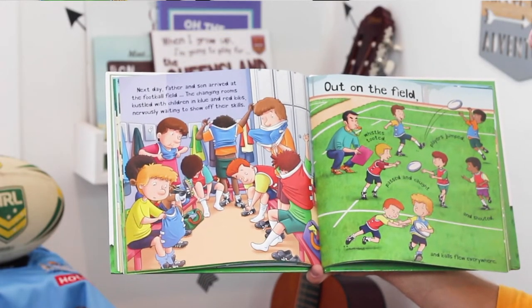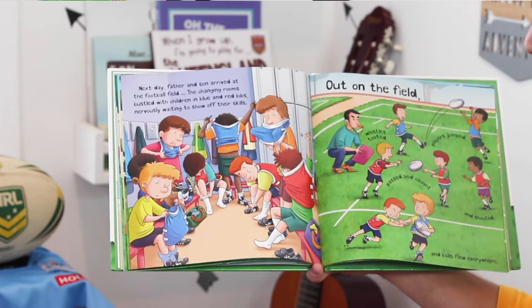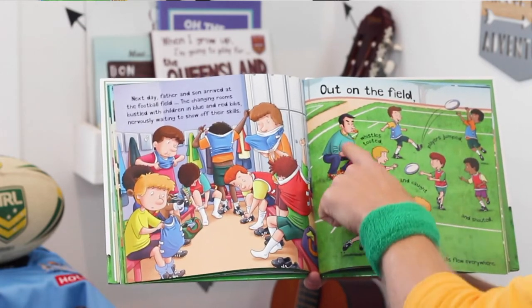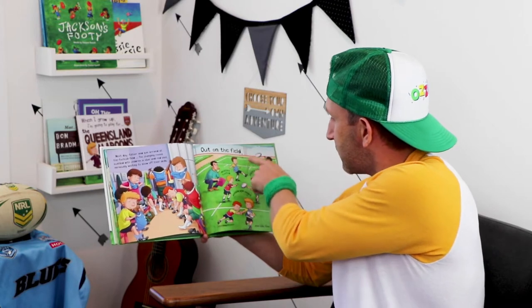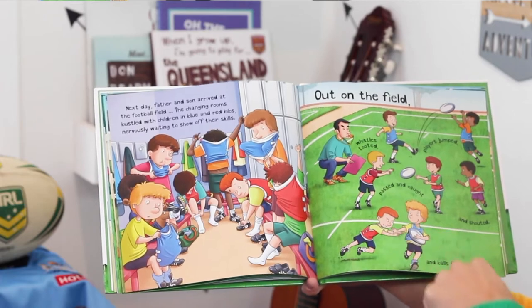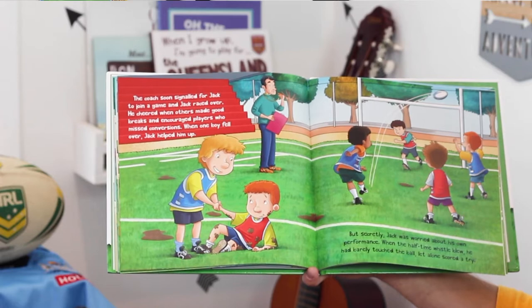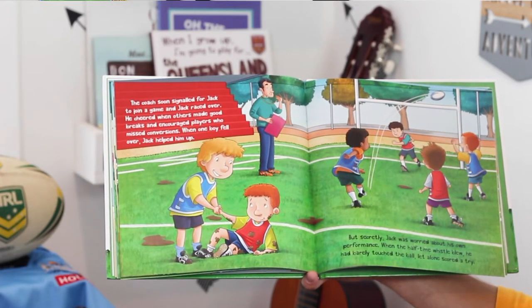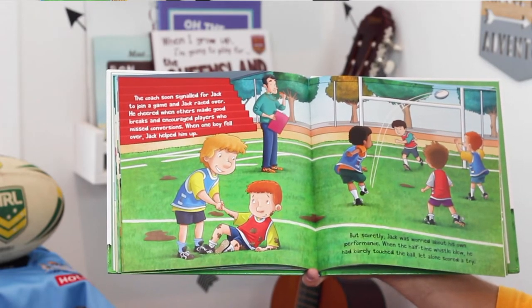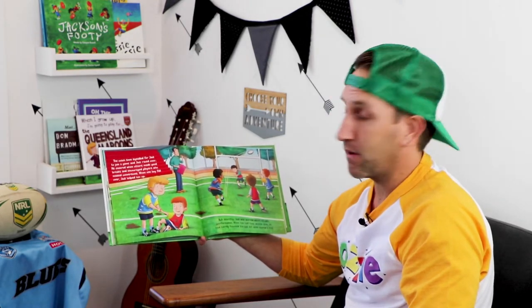Next day, father and son arrived at the football field. The changing rooms were bustling with children in blue and red bibs, nervously waiting to show off their skills. Out on the field, whistles tooted, players jumped, passed and caught and shouted, and balls flew everywhere. The coach soon signalled for Jack to join a game, and Jack raced over. He cheered when others made good breaks and encouraged players who missed conversions. When one boy fell over, Jack helped him up.